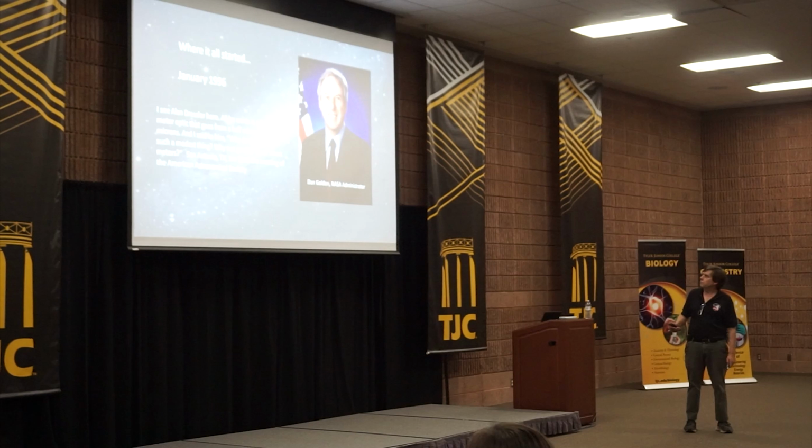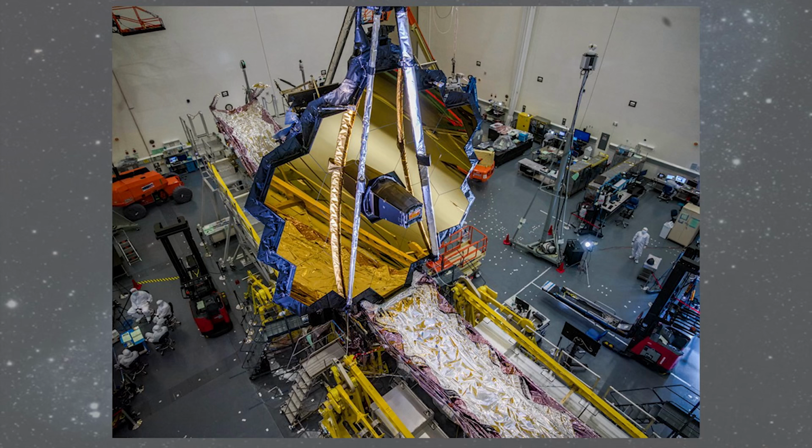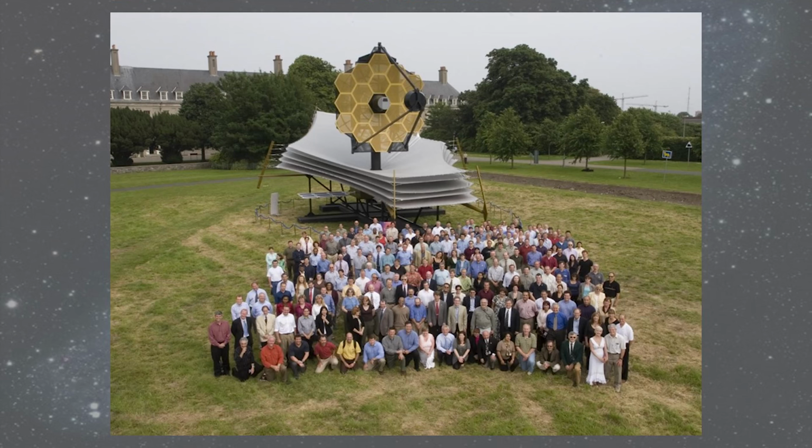Here's a picture of the telescope just as it was getting ready to be finally boxed up and shipped off to South America for launch. You can see its sun shield, and it has a gold optics coating because it reflects the infrared light better. And here's the sun shield all folded up. And here's a scale model of the telescope to give you some proportion of the size.